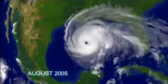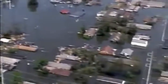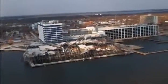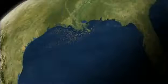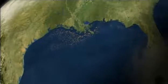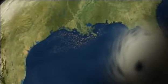August 2005. Hurricane Katrina looms on the horizon. In just a few days, it will drown New Orleans and devastate the Gulf Coast. But another drama unfolds out at sea. 4,000 oil rigs and pumping platforms stand totally exposed in the Gulf. The eye of the hurricane is on track to pass right through them.